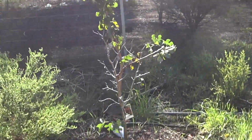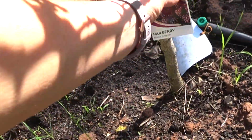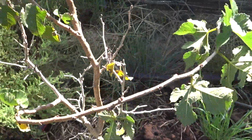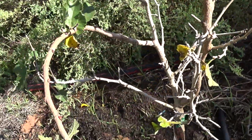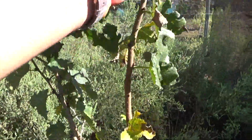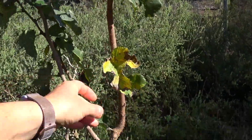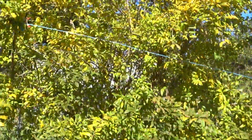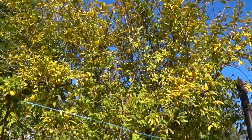And then I planted this black English mulberry because the other one, I don't know, it died. I don't think it was getting any water. I would blame the irrigation manager for that. But so I bought this at the Perth garden show the other day. So hopefully that'll be alright. That's the mega pomegranate, obviously all finished.